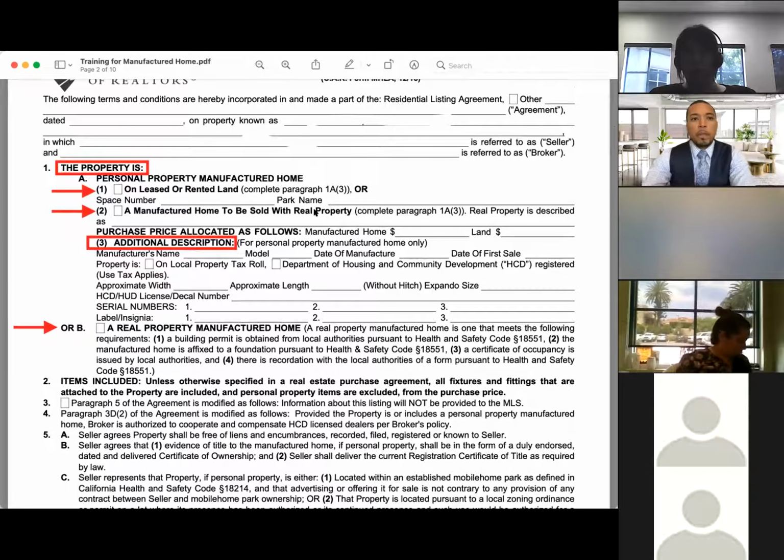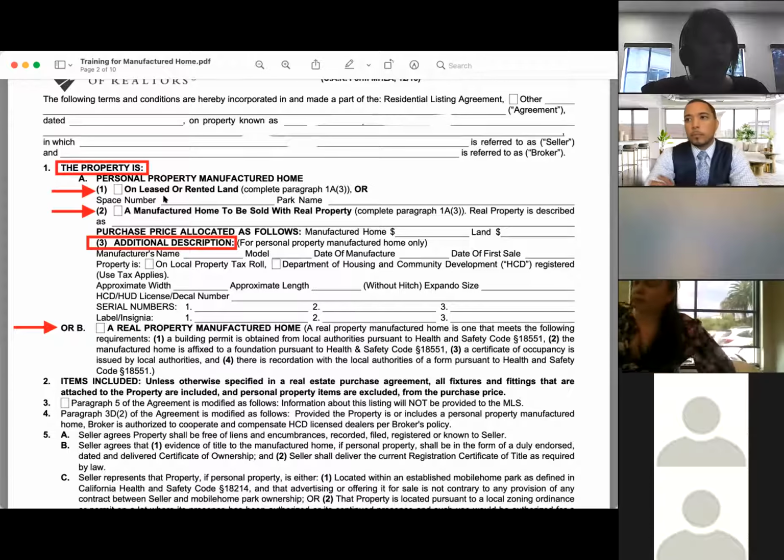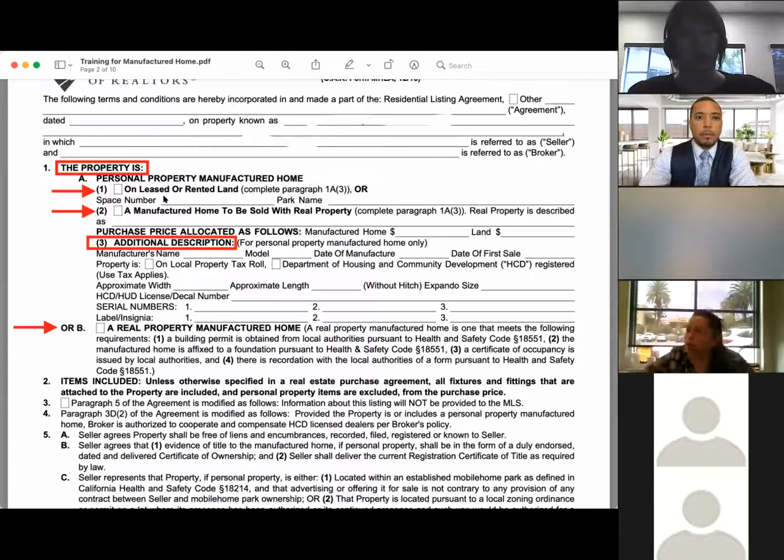All right. The first one that you see right here, someone step in here. It looks like who's not muted, who can talk to me? Shay, can you talk to me? What is that first arrow pointing to on number 1 under personal property manufactured home? What does it say there in bold under number 1? Test you guys, see who's paying attention. Are you still muted? Hello? Yeah, there you go. It says on leased or rented land. Very good. On leased land, paragraph 1A3 or space number.